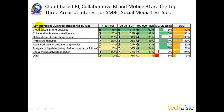First of all, we're looking at the key interest area for business intelligence by company size, starting with 1 to 19, very small. 20 to 99 employees, small business, and 100 to 999 mid-market or medium business companies. This is going to show us the difference between mid-market and small business in terms of what they're interested in. And we can see that the level of adoption goes up the larger the company.